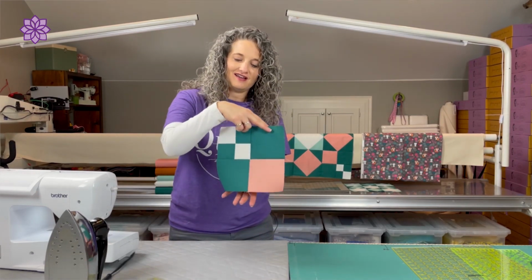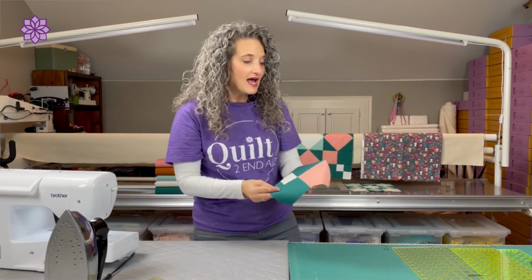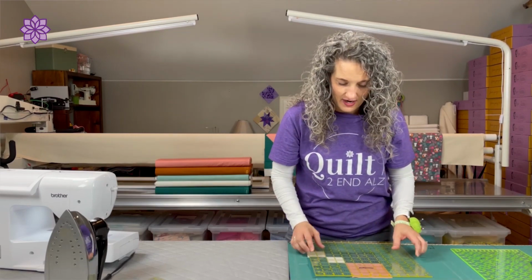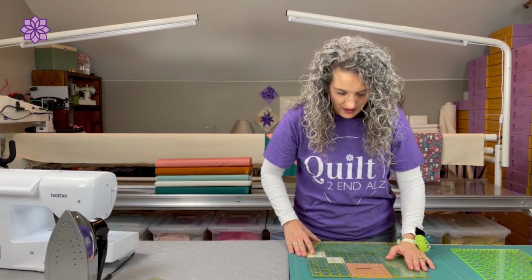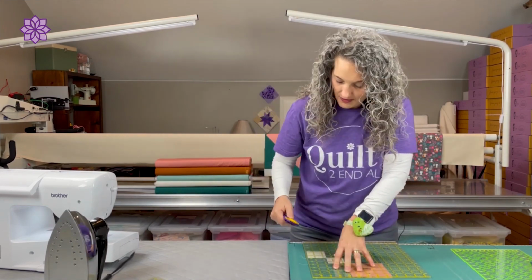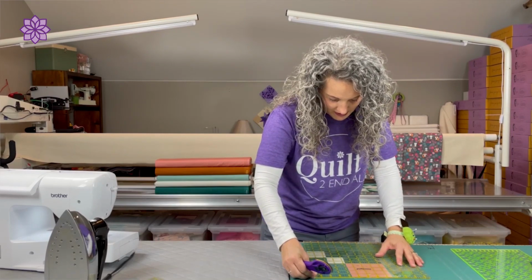And here is our block. So we're going to make 4 of these, and we're going to trim them to 8.5 inches, just like we did our square and square blocks. All right, go ahead and pause the video while I trim this up.